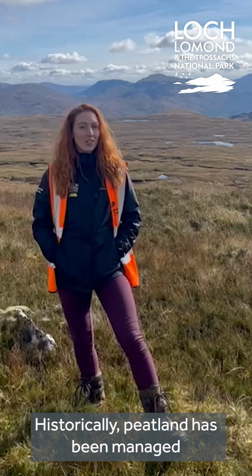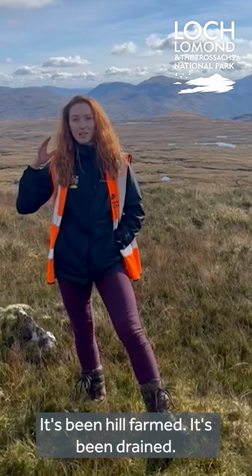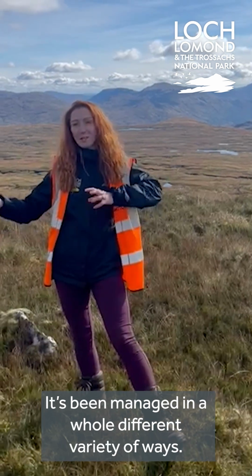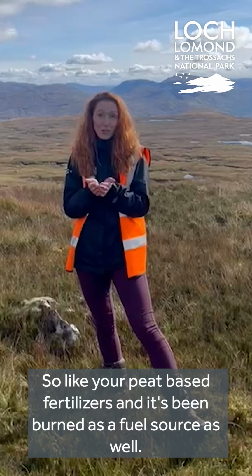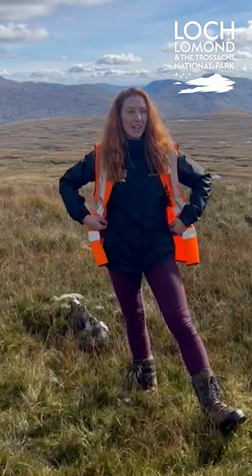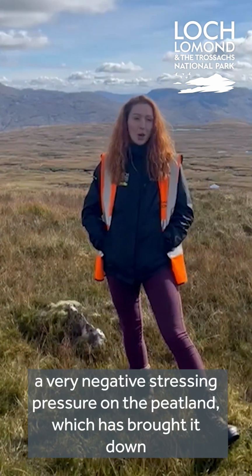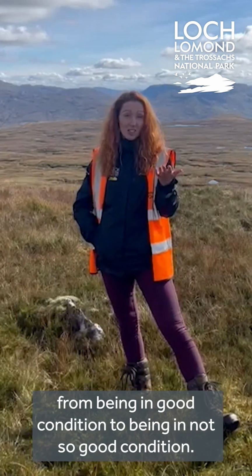Historically, peatland has been managed in a variety of different ways. It's obviously integral to our culture. It's been hill farmed, it's been drained, it's been burned, it's been managed for grouse, it's been managed for deer, it's been managed in a whole different variety of ways. It's been extracted for agriculture, like your peat-based fertilisers, and it's been burned as a fuel source as well. All of these have historically had a very negative pressure on the peatland, which has brought it down from being in good condition to being in not so good condition.